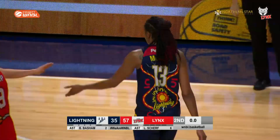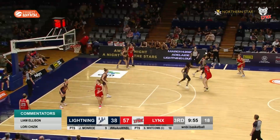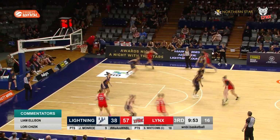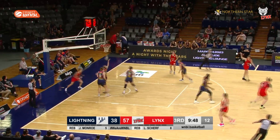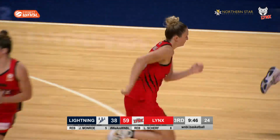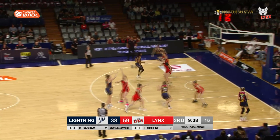Munro. It's a little bit of life in this Lightning team just yet. Scored at all. In fact, she hasn't even taken a shot. Shows how well some of their perimeter options have been playing. Atwell, one of the reasons why. And that's what I like. Noah's exceptional. They are getting themselves into the paint and scoring.